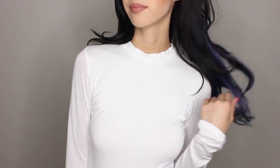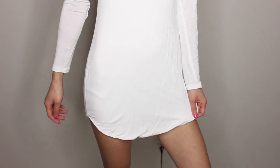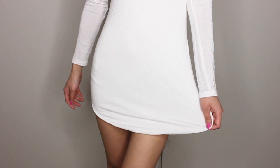I think that's why they call it a tunic, because on some girls, like taller girls, this might be way, way, way too short to be an actual dress. But on me, it does work as a dress. I'm like 5'3" and it hits perfectly right at the booty. Got it in the color white and I also got it in the color nude, which I really, really like. They also have some other colors which I'm honestly contemplating getting because that's how much I like this dress and I can see myself wearing it with a ton of things.